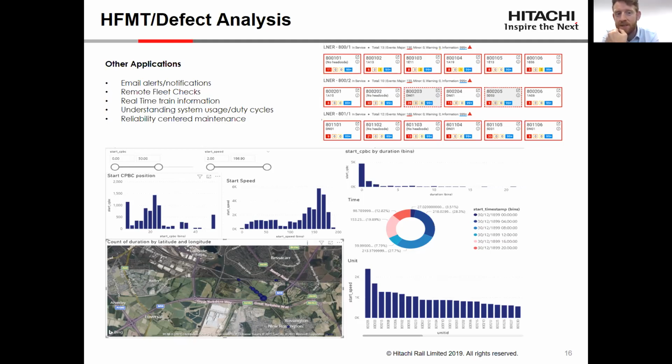We can also understand system duty cycles, which again sounds pretty easy, but I think it's always been difficult to do that consistently. For example, we can work out exactly how well we can use the remote diagnostics to understand which pantograph's been used more, how many coupling operations have been happening between the different 5-car sets, and which sides are getting worse and used more often than not. So we've got loads of incidents where we've done that, and we've seen it, and it's really interesting.